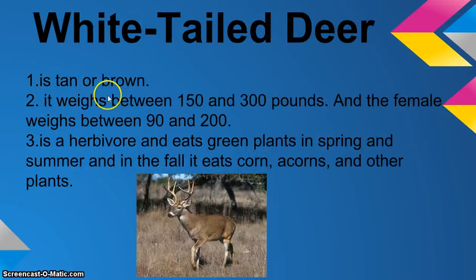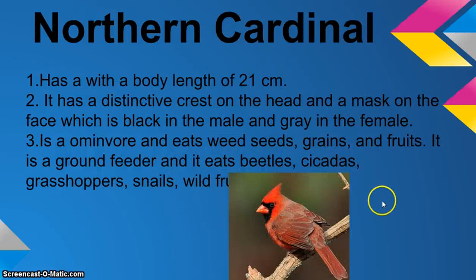The white-tailed deer is tan or brown. The male weighs between 150 and 300 pounds, and the female weighs between 90 and 200 pounds. It is a herbivore and eats green plants in spring and summer, and in the fall it eats corn, acorns, and other plants.